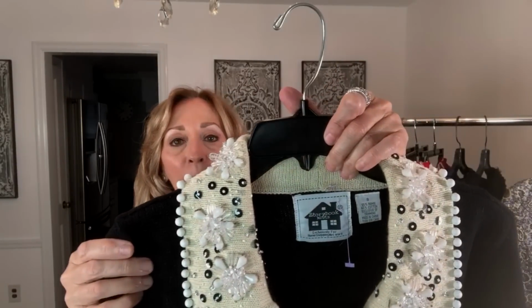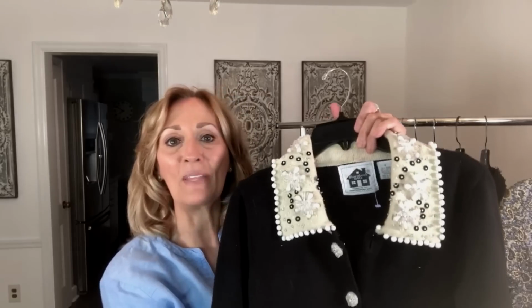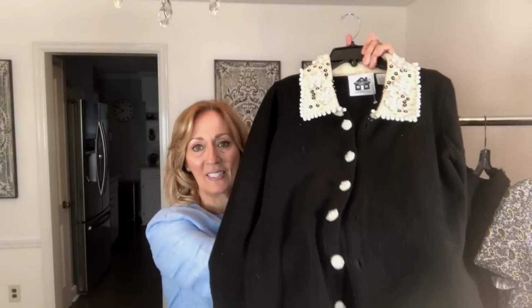The next item up, I love finding these sweaters when they're highly embellished. The plainer ones, kind of meh about, but this is Storybook Knits. This is a small. Again, in this brand, I would have loved if this was like an extra large or a 2X, something like that, 1X. It is a pearl and beaded cardigan sweater. Look how great this is. Anytime you see like a really ornate, heavily jeweled, bedazzled cardigan sweater in this brand, I love these sweaters.